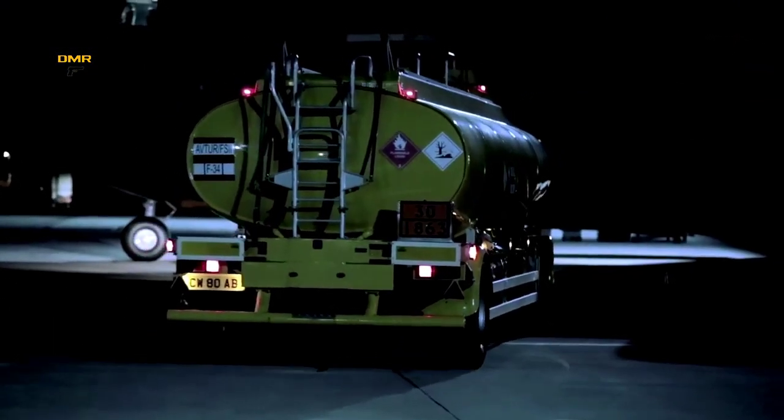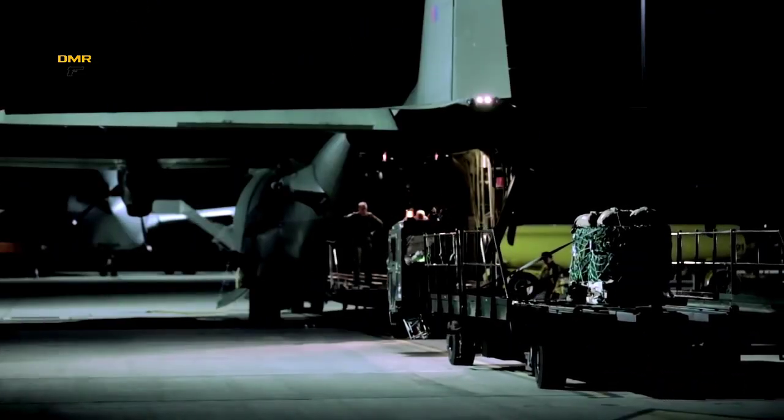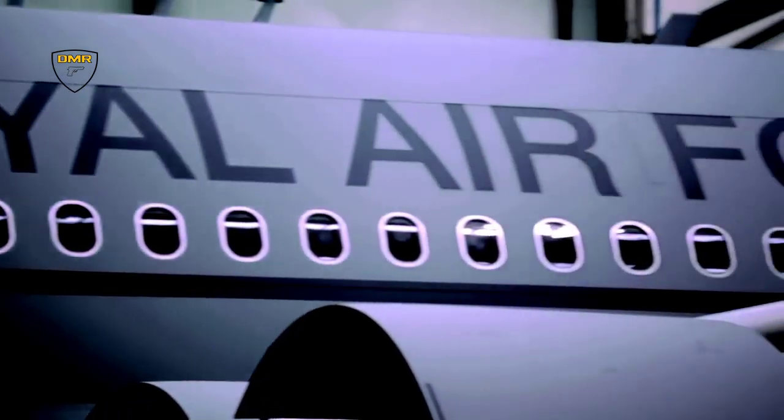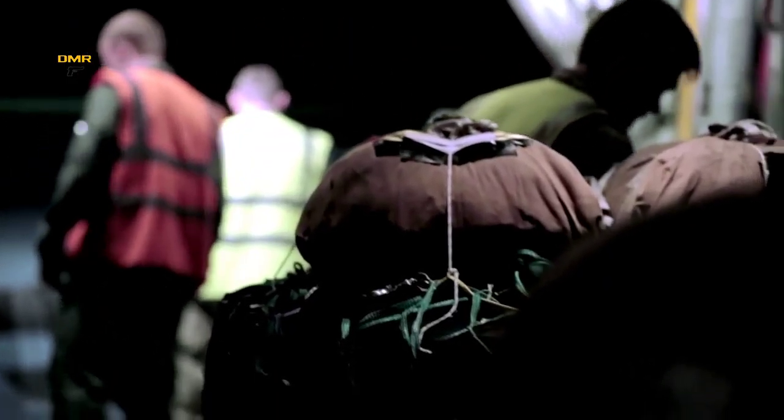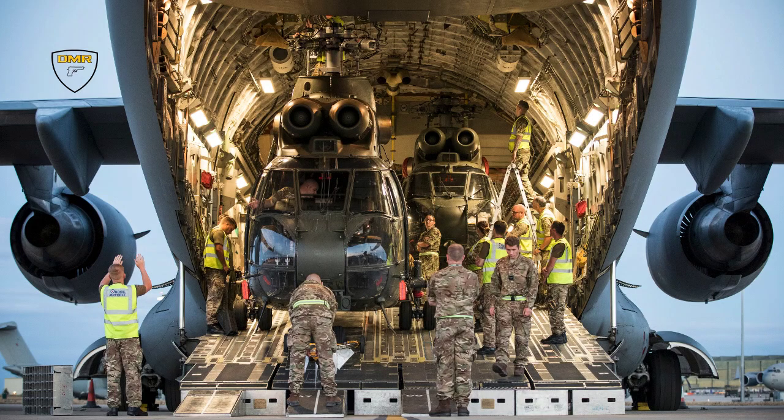Whilst No. 2 Mechanical Transport Squadron will transport the equipment to the military port at Marchwood, a team from No. 1 Expeditionary Logistics Squadron has been making sure all the kit is properly prepared. Mobility Supply Flight has prepared all the freight needed by the Royal Air Force for this mission, including the specialist airfield vehicles, and will oversee the shipping to Romania.